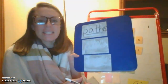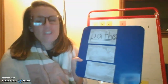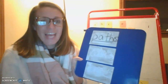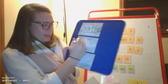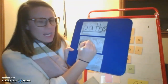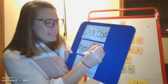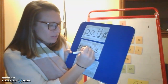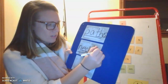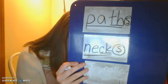Okay, next, necks. Like, look at all the necks on the giraffes. Is there a suffix? So what's the base word? Neck. Tap out neck. Eh, eh, eh, eh. K, k. Remember when k comes at the end of a word, and then make it say necks. Underline the digraph. Underline the base word. Circle the suffix. Check with mine. Necks.